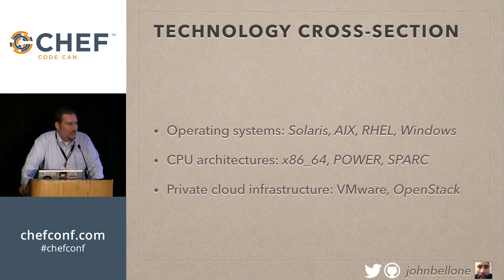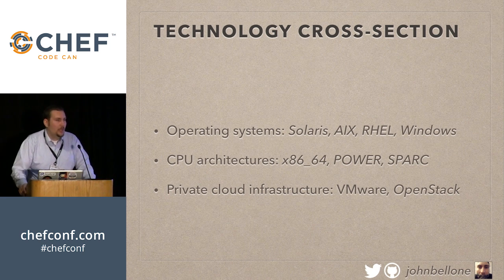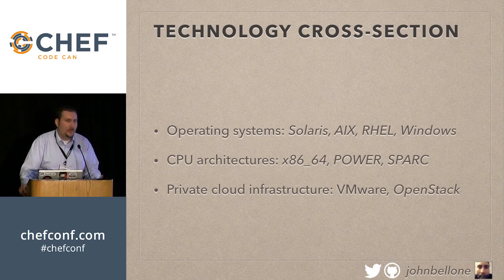So let's get a little bit of a technology cross-section of Bloomberg as a whole, not specifically web properties. We have what we call big iron, little iron. We have big iron machines that run Solaris and AIX. Our little iron machines, we have RHEL, Ubuntu, CentOS. We have Windows. These are server machines. It's a mixture of physical and virtualized hardware. So we do use OpenStack. We use VMware. We virtualize both Windows and Linux. We have a dedicated team for cloud infrastructure, researching, contributing back to OpenStack.